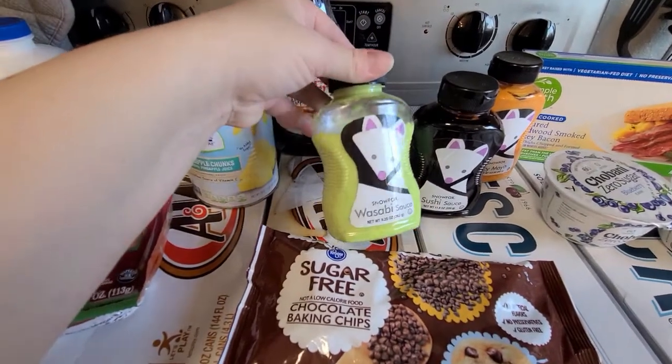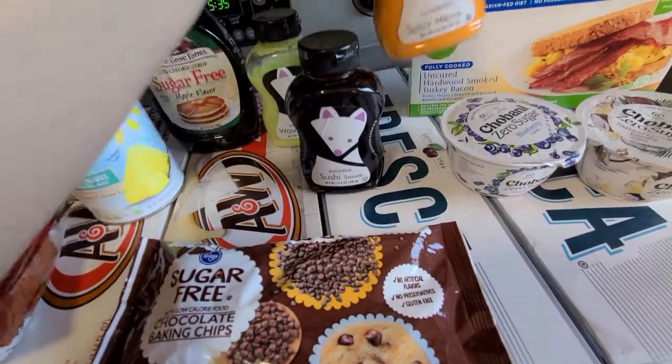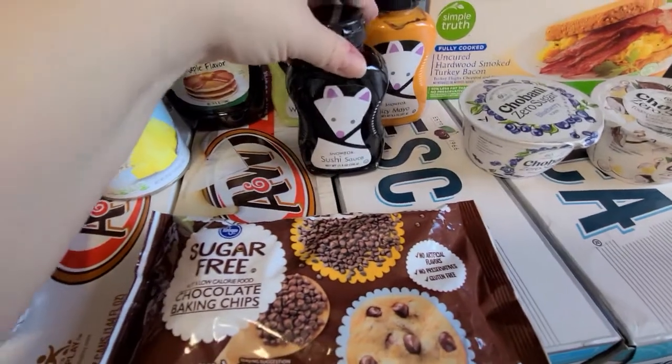This one is a wasabi sauce, and it has a nice little wasabi spicy kick to it. And then this one is also a favorite, the spicy mayo. So we like all of these when we make sushi bowls.